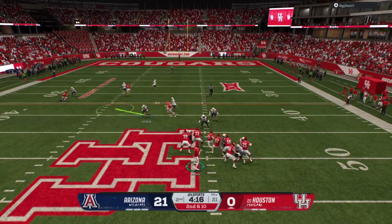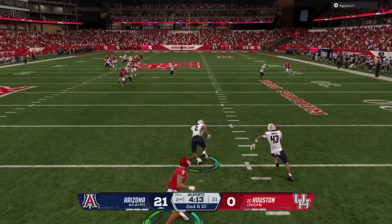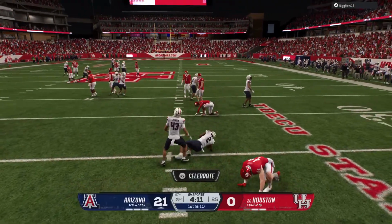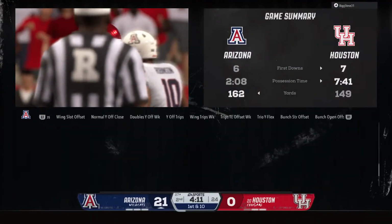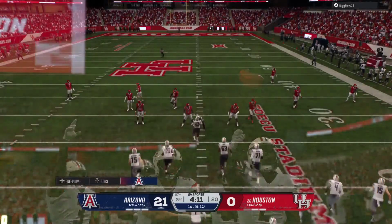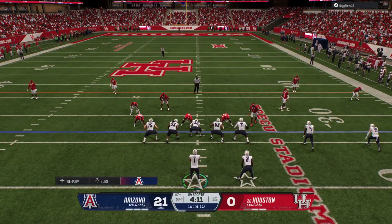Looking to fire. Lets it fly. Intercepted. A first-half turnover can swing momentum. And they'll drag him down after a good return on the interception. This has been a nightmare for the offense. What's one of the most critical statistics in any college football game? It's the turnover battle. They've already got 3, David. We're not even through the first half. This couldn't be any worse if you're on offense.